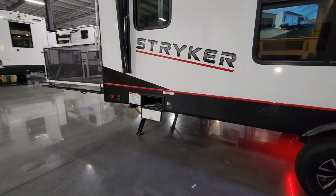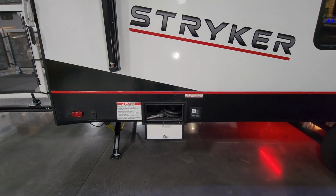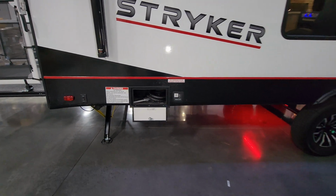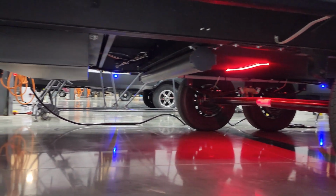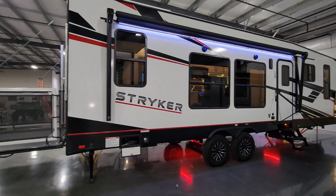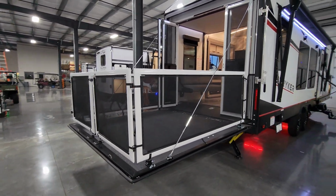Over here, you are going to have your fuel station. So it has a fuel tank on it that you could bring fuel with you. So if you're really out there, maybe 4x4 or whatever, you could bring some fuel with you to refuel and not have to run back into town. Now, just kind of looking down below, you could see underneath it here, again, a little bit more lighting, the dump hose holder, fuel tank under there, the rear power stabilizer jacks also. Down here, you can see again, we have that patio set up here.